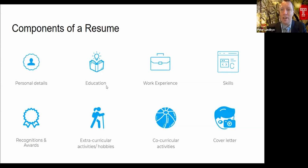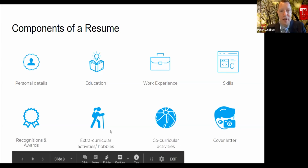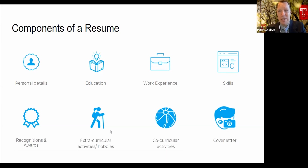So the bottom four, I would say, are maybe a little bit softer areas. So we have recognition and awards, right? This is part of actually telling what you have done and what you have achieved. And many of you have achieved many good things already by the time you're in 11th grade or 12th grade. Activities, this is very important.